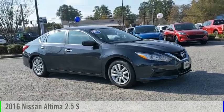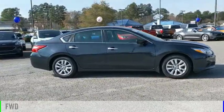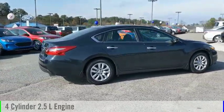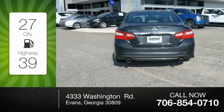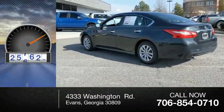You are going to love the 2016 Altima. This vehicle is powered by a front-wheel drive, 4-cylinder, 2.5-liter engine, and comes with a continuously variable transmission. Great fuel efficiency saves you money by requiring fewer trips to the gas station. This vehicle has less than 30,000 miles.